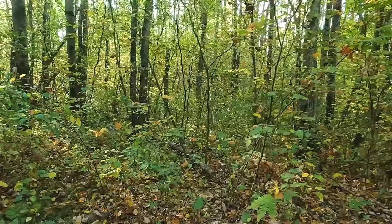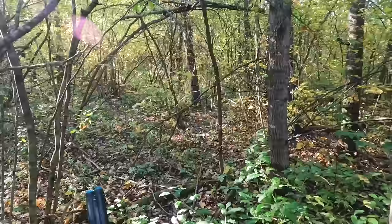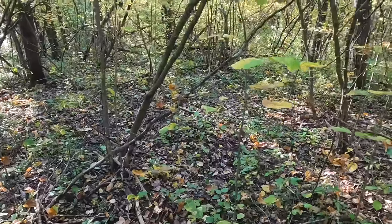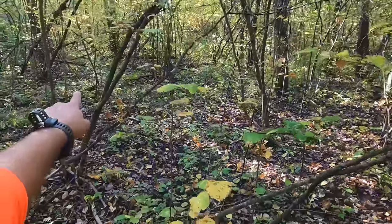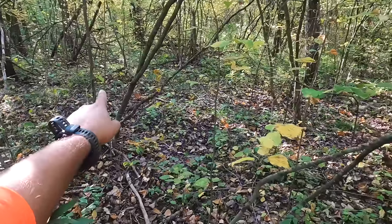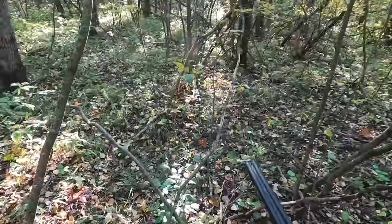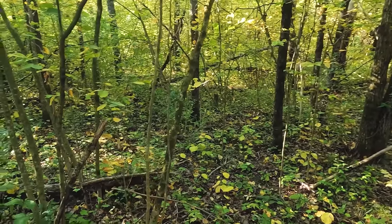She stopped. She's 82 feet. I can't see her. She's right here. Okay, I see her. Look, you see this fallen down log? She's right underneath that log. Do you see her? No. Okay. Come this way. See this thick tree right here? She's just to the left of that tree behind it.